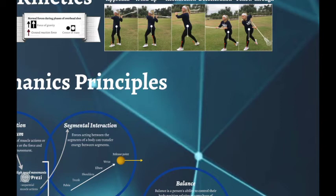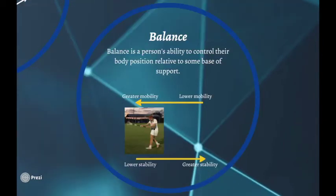And here is my kinetics diagram to show. You can really see the step is first, and then I begin to rotate my pelvis, and then my trunk, and then my shoulders. And at the very end is when the wrist is used the most. The next principle is balance. Balance is a person's ability to control their body position relative to some base of support.